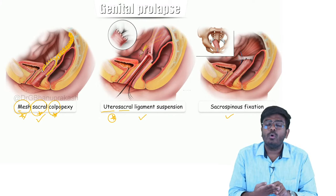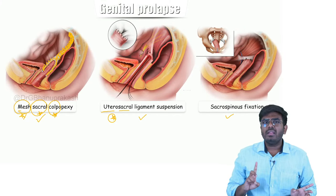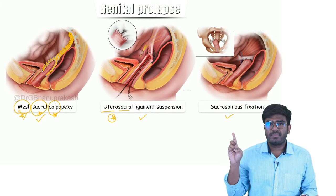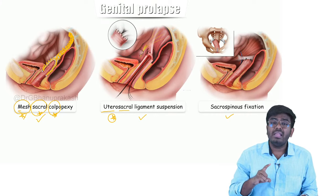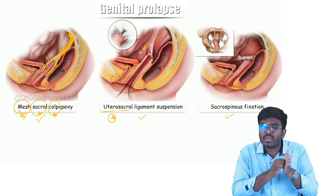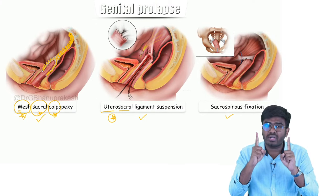Old female, who is having contraindication for the surgery. Normally in old female, what we will do? Normally Lefort colpocleisis. But now our old female, she is also having contraindication for anesthesia also. See, for colpocleisis, you have to give anesthesia. Normally, try to understand. Don't confuse.